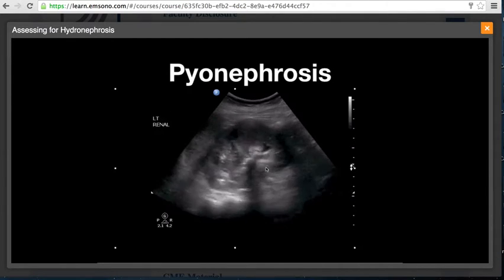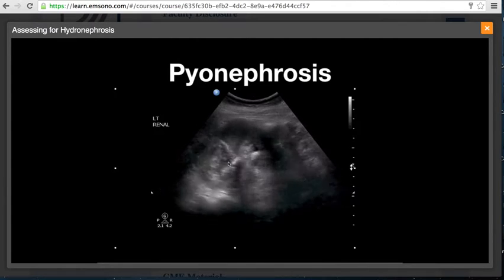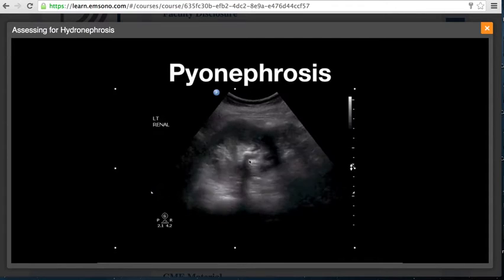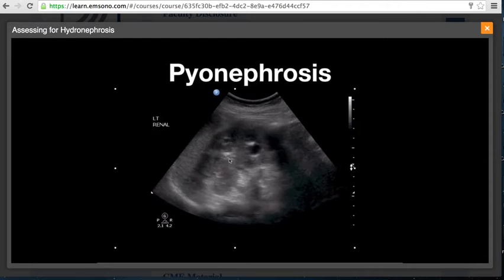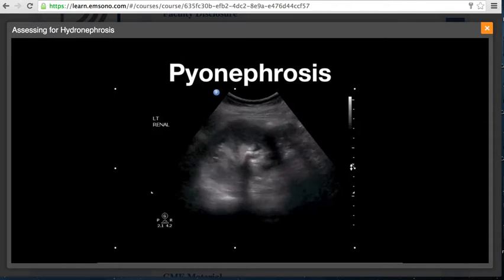And here's an example of pyonephrosis in a patient with a staghorn calculus. You can see the echogenic material within the collecting systems here. This was a patient who came in febrile, vomiting, with a known history of a staghorn calculus, but here you can see that there's complex appearing fluid within the collecting system, which is definitely not normal.